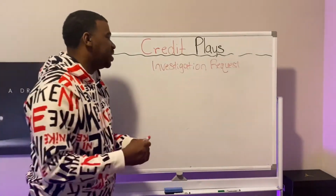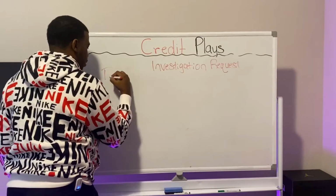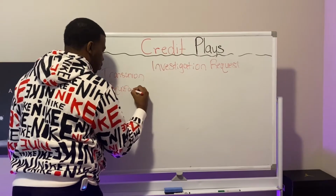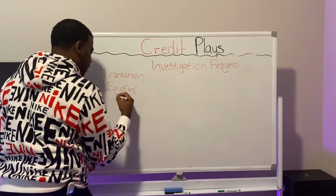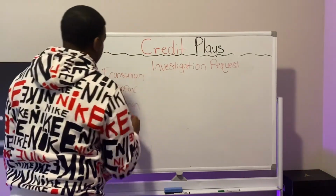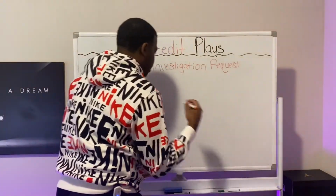So after you spot out all the errors, what you're gonna do is an investigation request, right? This letter is going out to TransUnion, Equifax, and Experian, and you can Google the address for them. You want to send a letter out to all three, right? And basically, the investigation letter is going to look like this.